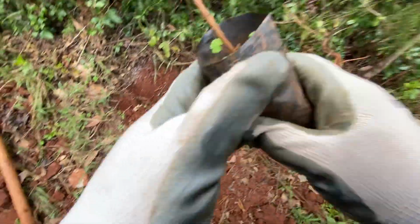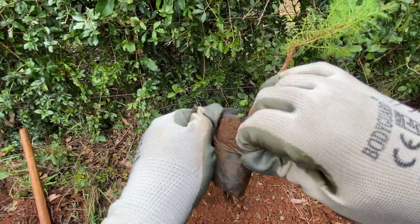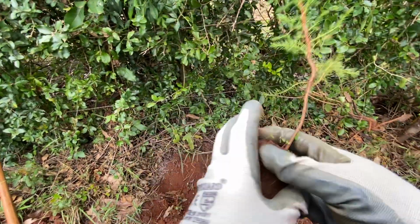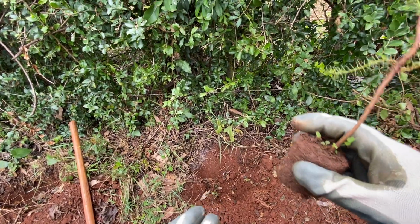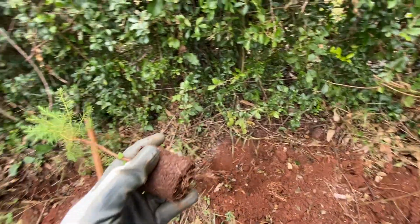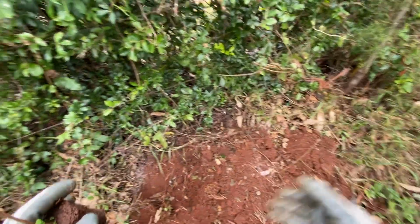See? First of all, we need to remove this. We need to cut this one over here, so that these roots can get room. So this is how I do. Then I plant it over here. I have a neighbor over here.